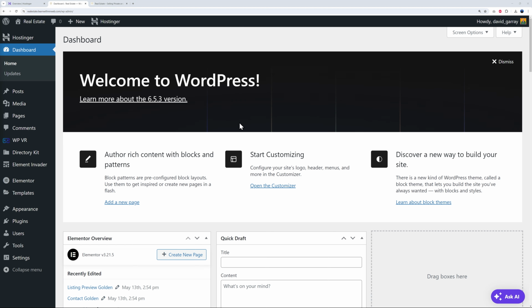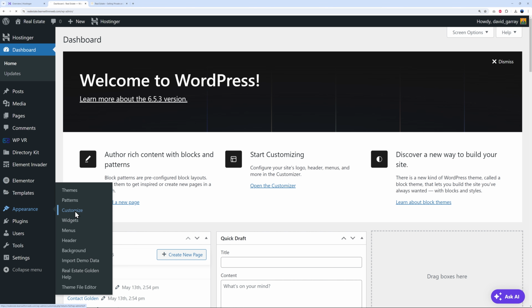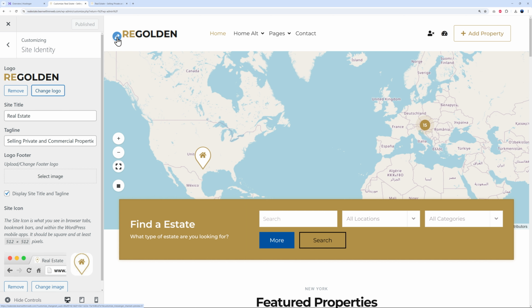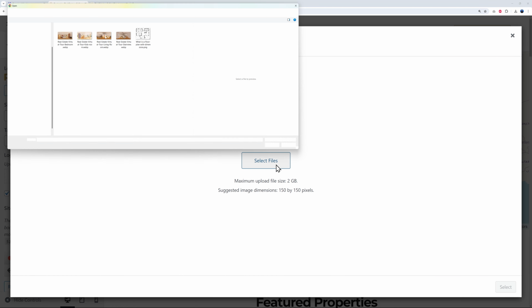Excellent. And as always, when you design a website, it all starts with the logo, because this is where your colors, your branding start. Okay, so we go to appearance, we go to customize, and right here, as you can see, you have a blue pencil next to your logo. Click on this. This is your logo. Okay, so now we can change the logo with another one. So let's change the logo and then upload your logo.